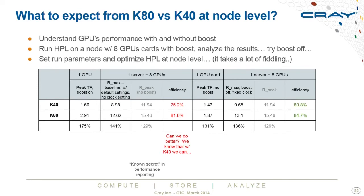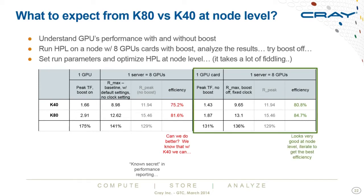And what's nice here is that you see the numbers at the bottom, all around 30%. So at the card, 30% better, and at the system level, around 30% better, in line with the peak on the GPU. So I'm happy with this. Lots of iterations. If you are not experienced, this will take weeks. If you are experienced, probably 2 weeks. If you are not experienced, a lot more.